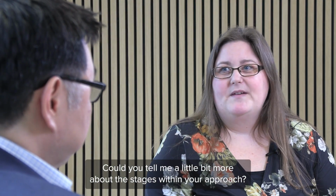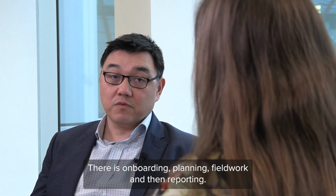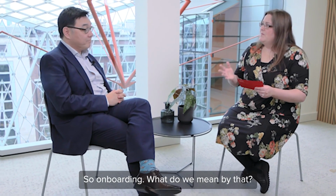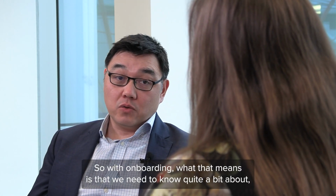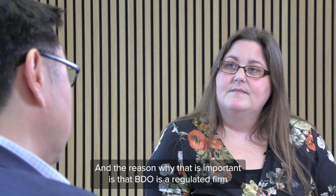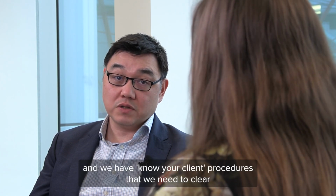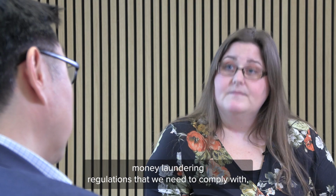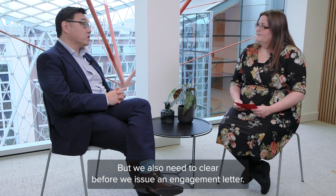Could you tell me a little bit more about the stages within your approach? So we look at it in 4 stages. There is onboarding, planning, fieldwork, and then reporting. So onboarding, what do we mean by that? So with onboarding, what that means is that we need to know quite a bit about you, the client, and also a little bit about the project. And the reason why that is important is that BDO is a regulated firm and we have know your client procedures that we need to clear, money laundering regulations that we need to comply with, and also conflict of interest and independence requirements that we also need to clear before we issue an engagement letter.